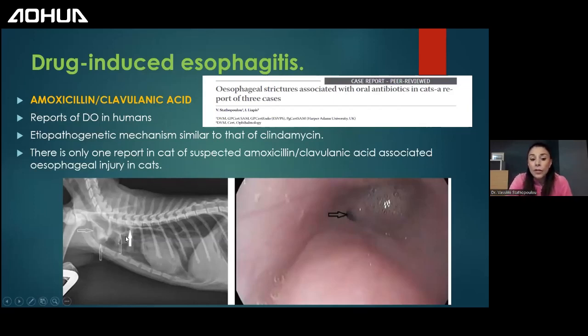We had megaesophagus cranially to the strictures, to the stricturing, and you see how small the stricture was. I couldn't even pass a urine catheter, a dog urine catheter, through this stricturing.